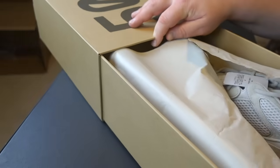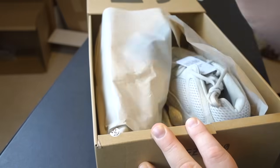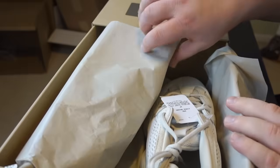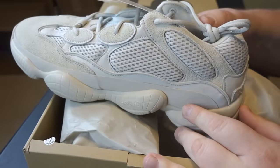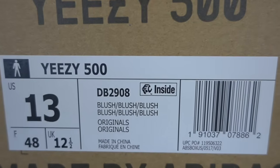Open the box up. First thing you see is actually the quality control sticker that says it passed the final inspection, quality control. Opening up the paper. Here's your first look at the shoe. I bring to you the Yeezy Blush 500s.